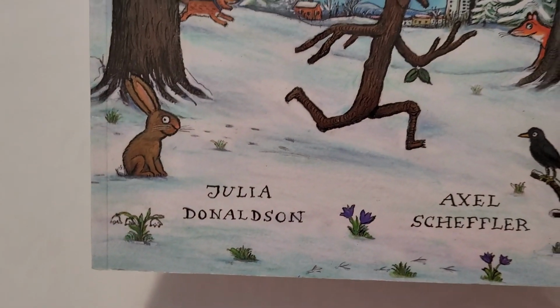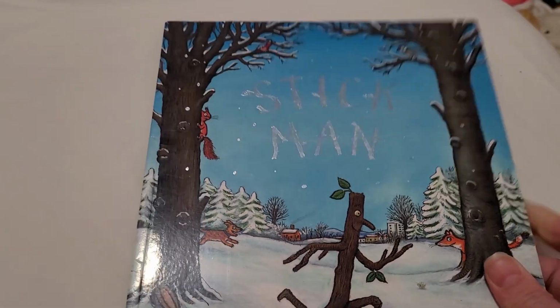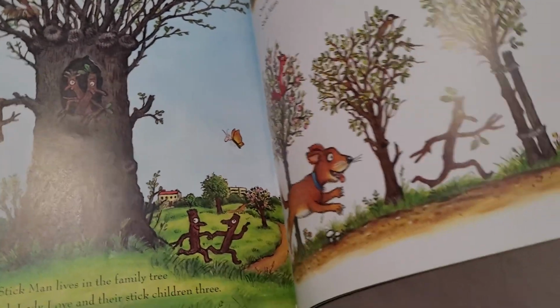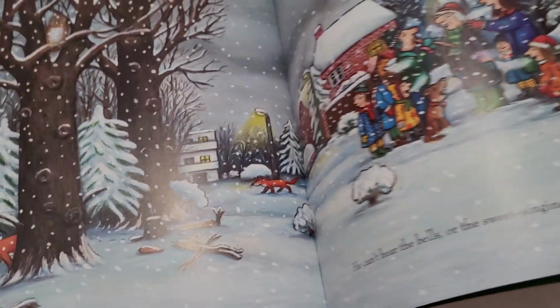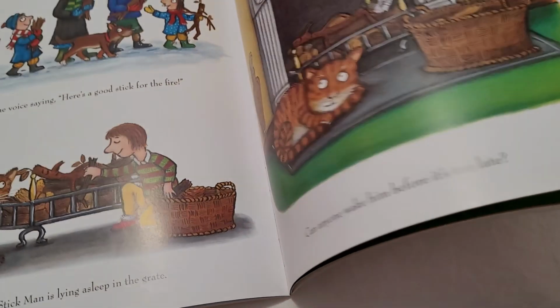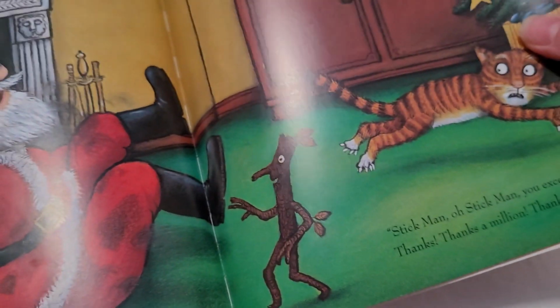Julia Donaldson, lovely author, love Axel Scheffler's illustrations, and sometimes in these you can find little Easter eggs from the other stories as well. I know it's more obvious in some of the other books than this one. For example, in The Highway Rat, you have the Gruffalo there. Oh, there we are. There's a Gruffalo, it's a Christmas tree decoration. I'm sure there were others in there, but that was just the first one I found. So those are picture books that I can recommend.